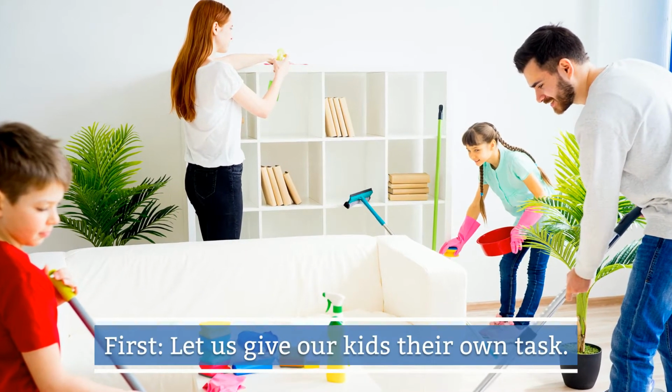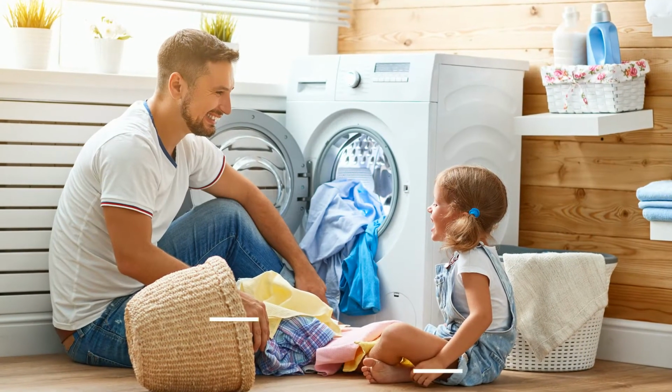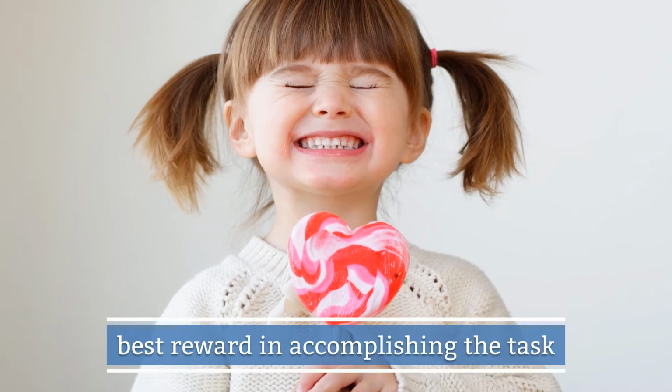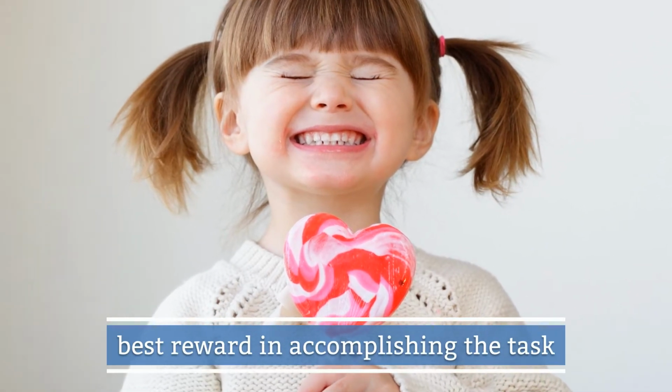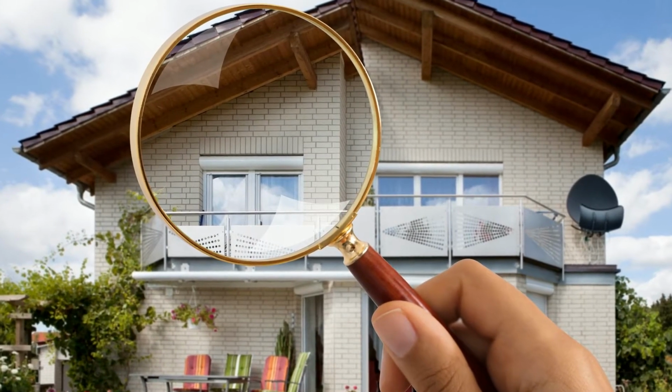First, let us give our kids their own task. Let's make it challenging and fun. It's nice to have a simple or small reward. It's up to you what you think might be a simple yet best reward in accomplishing the task. After each one has done his or her task, we as parents will check or evaluate their accomplished task to see if they are clean or well done.